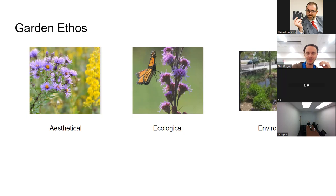It's thinking about, how will this look, and how will this look in my environment? Is it pretty? Does it have nice flowers or maybe nice foliage? What does it look like when it's wintertime? What does it look like when it's first poking out through the dirt? Things along those lines. So that's usually when we talk about gardening, perhaps the first thing we think about. Boy, that's a really pretty plant. I want that underneath my picture window. So we think about that.